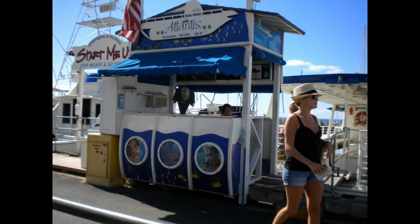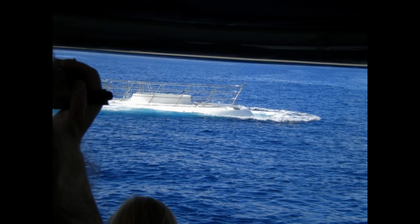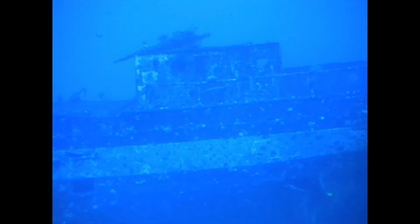The next day we went on a submarine called the Atlantis. Here's a picture of it. And we were inside. We could look through the portholes and see fish and eels and coral animals. Here was a little shark that we saw. And they also had a boat that they purposely sunk to turn it into an artificial reef.